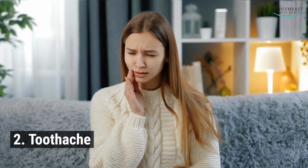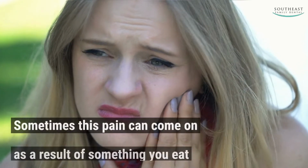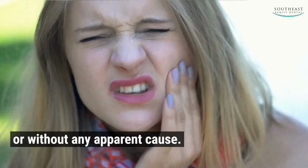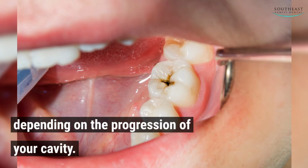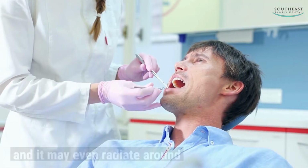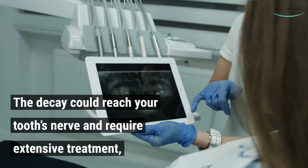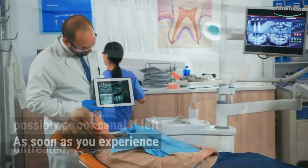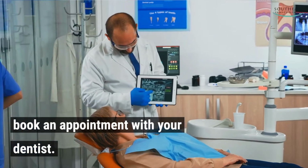Number 2. Toothache. Pain is one of the most common signs that you have a cavity. Sometimes this pain can come on as a result of something you eat or without any apparent cause. The ache can range from dull to debilitating, depending on the progression of your cavity. You may experience this ache in one or more teeth, and it may even radiate around your whole mouth. The decay could reach your tooth's nerve and require extensive treatment, possibly a root canal if left untreated. As soon as you experience constant throbbing pain, book an appointment with your dentist.